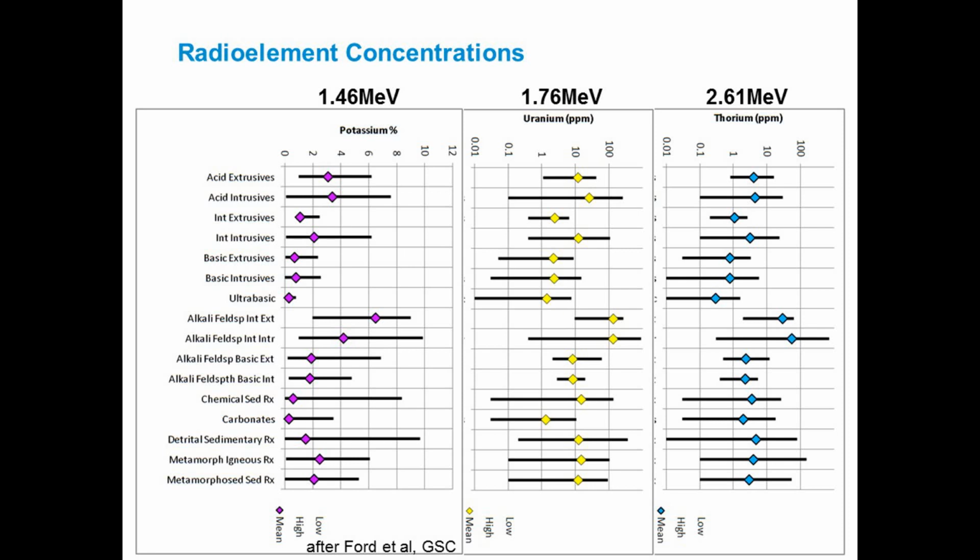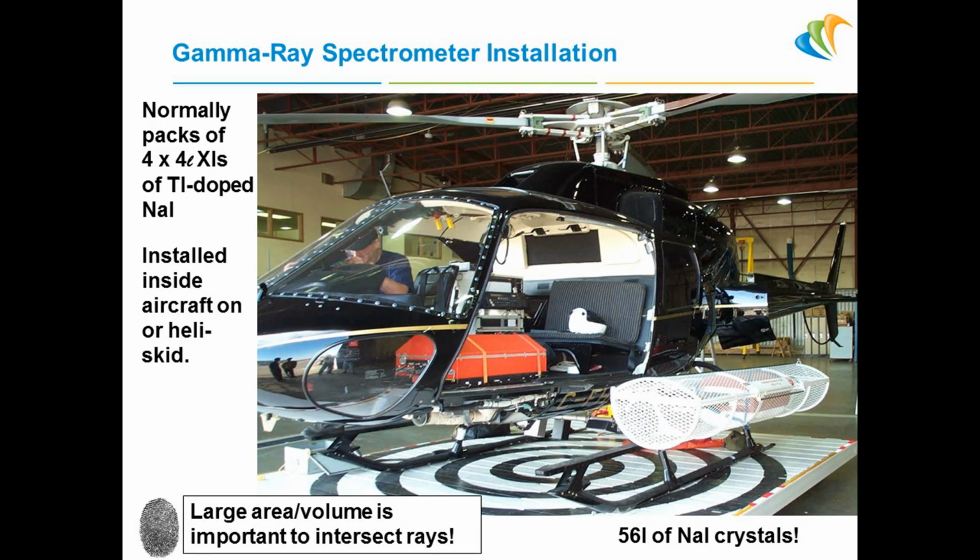The relationship between rock type and the radio element concentration is complicated, but by combining the different amounts of thorium, uranium, and potassium, you can get a sort of fingerprint for what's in the rock. And for a particular area, there might be a certain ratio. So you can use this for mapping in order to determine the near-surface geology. This is what the equipment actually looks like. We have some crystals in these, which we can tow on the helicopter skid or inside the aircraft.